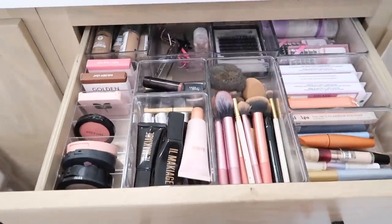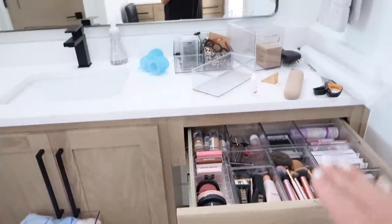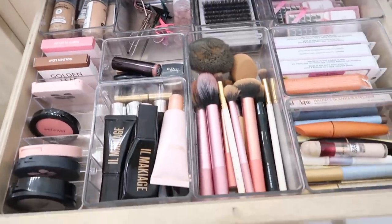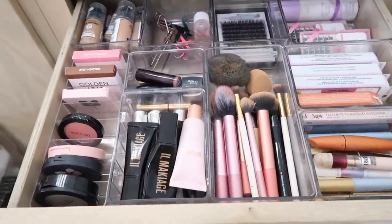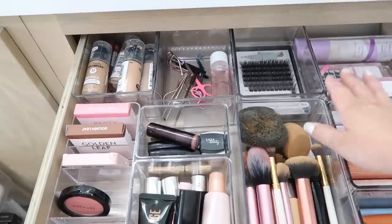We are nowhere finished, but I love that I have a makeup drawer again. I love that I'm gonna be able to sit down. I feel like I'm gonna have to have the black chair here to be tall enough, but look how all of this fit perfectly. This works so much better than even my last drawer that was bigger. And I love that everything's in there tight.